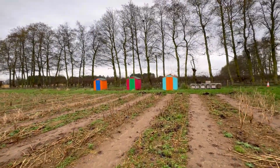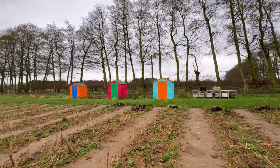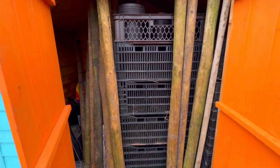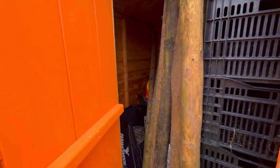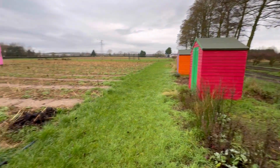I often get asked what's in the sheds, so I'll show you. I'll take you inside this one. Lots of crates and pots and poles in that one, which is great. We've got lots of staples down there for the membrane.